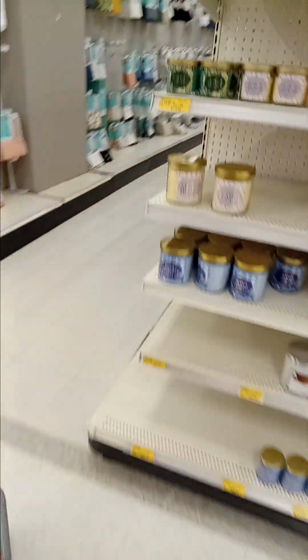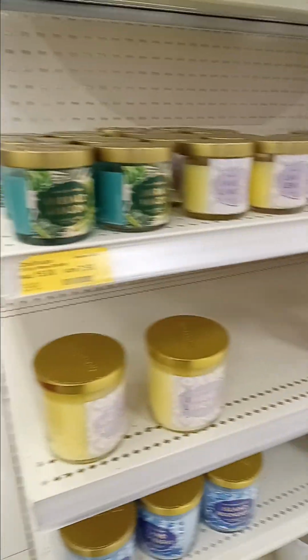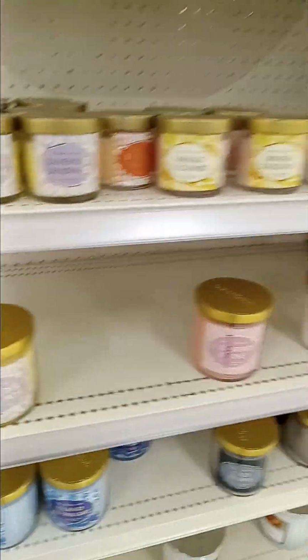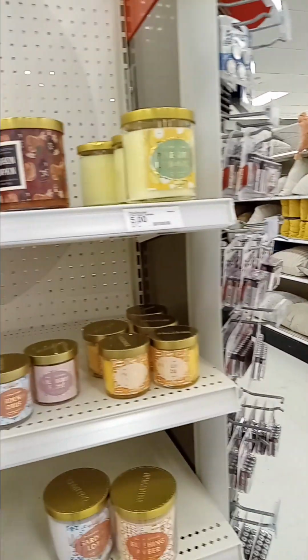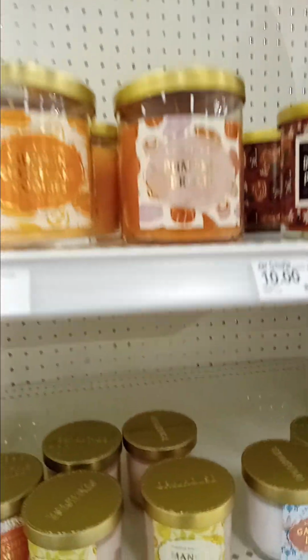All right. Okay, I'm stopping over here real fast because I'm looking for some curtains. I just got a new bedroom set. And it's amazing. Oh my gosh. All right, let's see what they got at Target.